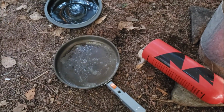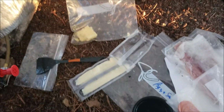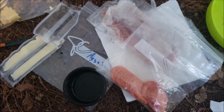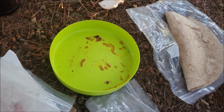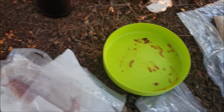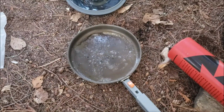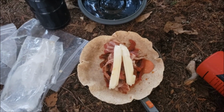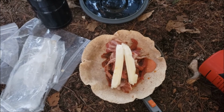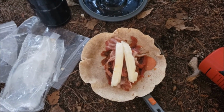All right, so this is how you do pizza in the backcountry. So I've got a pan. It's already got some butter. Got some cheese ready to go. Got some bacon, I've got some pepperoni. And I've got my tortilla ready. As you can see, I've already had one. So this is the second one. And so this is how I'm going to assemble it. All right, so it's all been assembled. And now I'm just going to fold it up and put it on some heat.